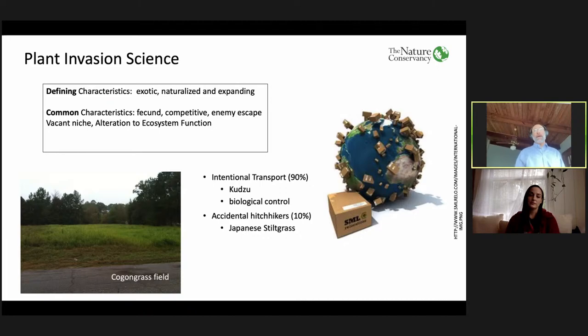And then lastly, expanding. So this is where these plant species begin to impact the ecosystems around them, because with this sort of uncontrolled expansion of naturalized plants, the space that was available to natives gets smaller and smaller as these species start spreading.